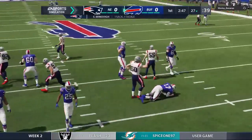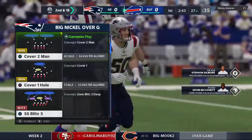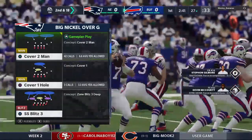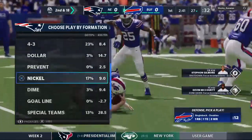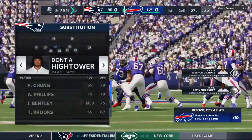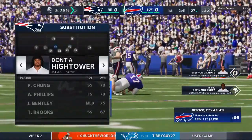Down he goes. It's the former Michigan man, Chase Winovich, who gets in there to bring him down. Boy, he came in off the edge so quickly there. Look out, because that's exactly what was being shouted by the offensive lineman to his quarterback, because he had no chance to block him.